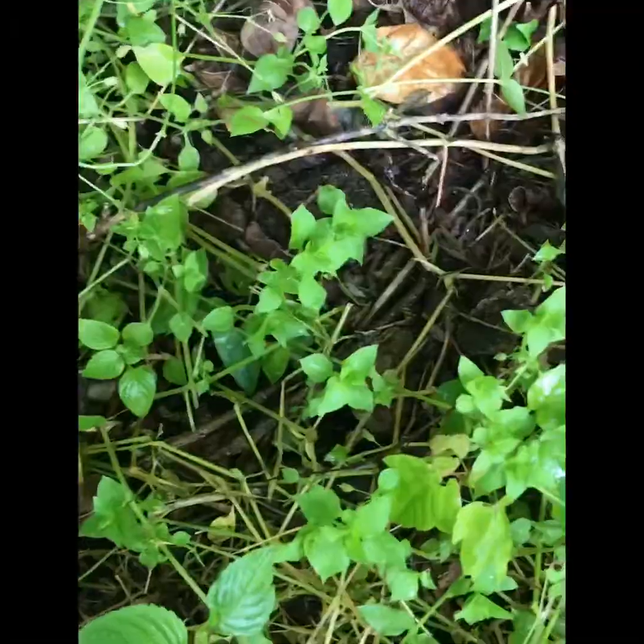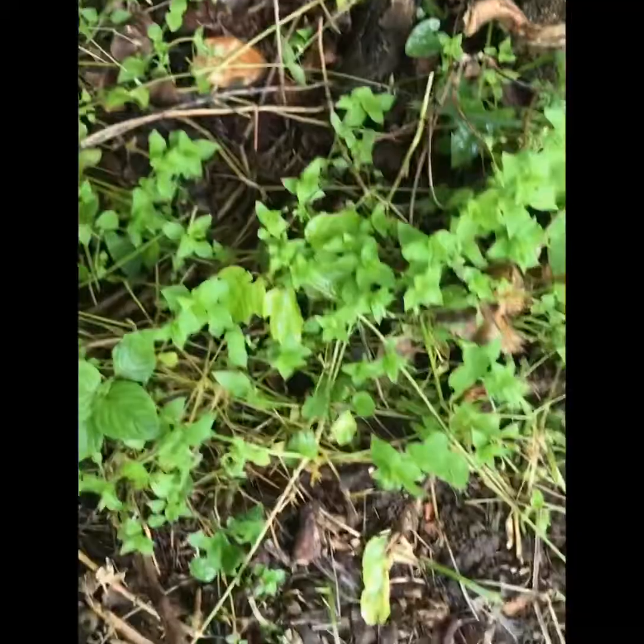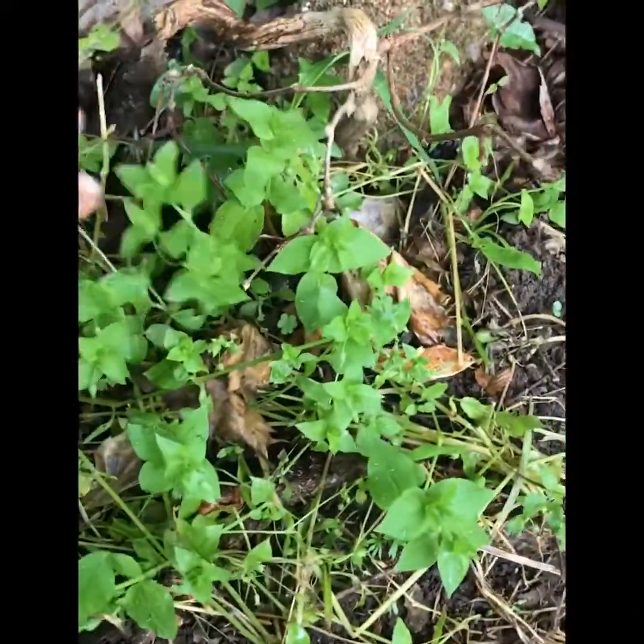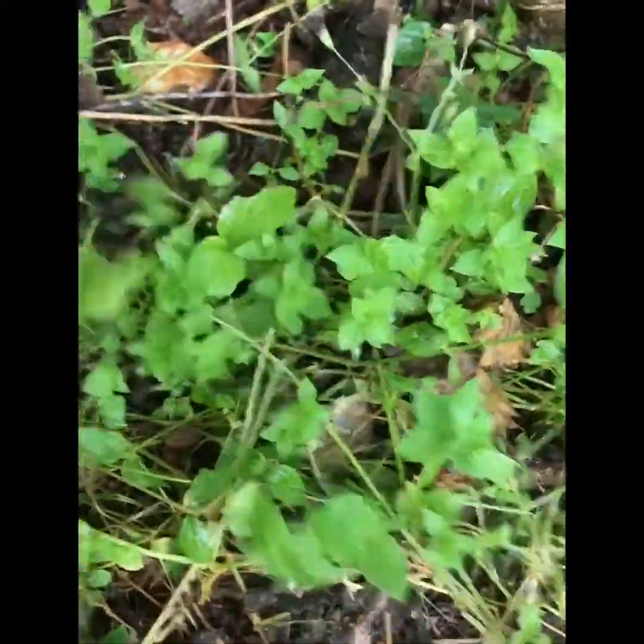Here's another good shot of the chickweed. It's small and tender right there. It's always tender, but it's small right there, and then the bigger plants are similar to what we were just looking at. Super good wild edible.